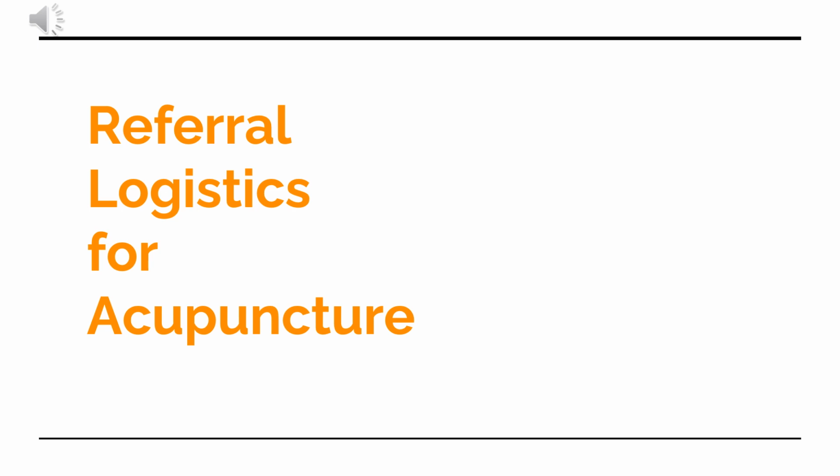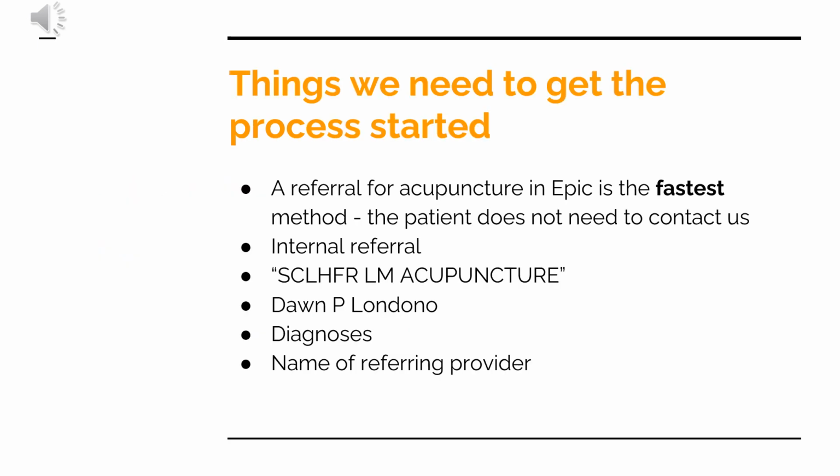Referral logistics for acupuncture. To get started, Epic is the fastest method to get a patient a referral. It's an internal referral, and SCLHFRLM acupuncture is what you need to type in, and then you can look up my name, Dawn P. Londano, and then diagnoses and the name of the referring provider or physician.